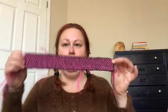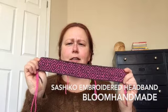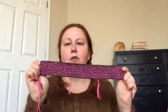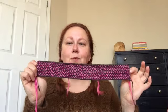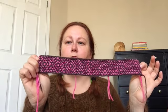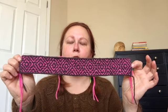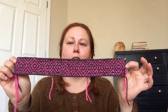Another thing I'm working on are these headbands, and I had knitted six or seven, maybe eight. I can't remember how many I knitted, but I knitted a bunch of these together, and I talked about it last time. And then this one I actually took the time to embroider, and look at that. Isn't it beautiful? This is the headband by Blooming Handmade and Carolyn Bloom.